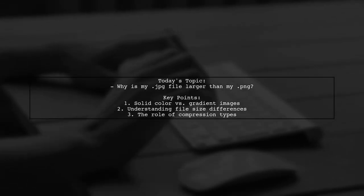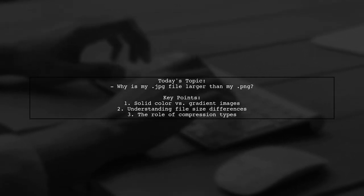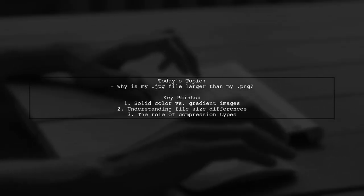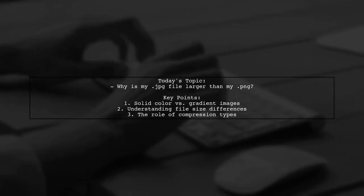Our viewer created a massive solid color image and saved it in both formats, expecting that JPG to be smaller due to its lossy compression. But to their surprise, the JPG came in at 1.49 megabytes, while the PNG was only 391 kilobytes.